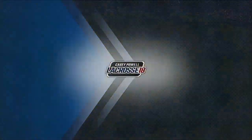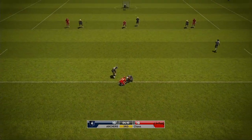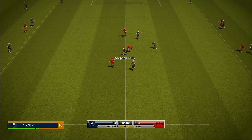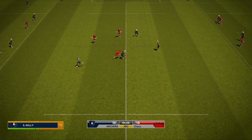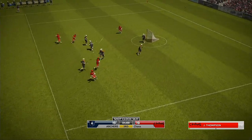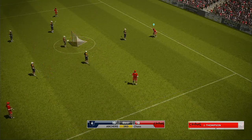Down at the X, at least, it's been a pretty even matchup so far. Neither team has been able to get the upper hand in terms of possession from the X. The players at the X are ready. Here we go again. It's 19-all. Chance for them now. Fires, and wide. Red ball.